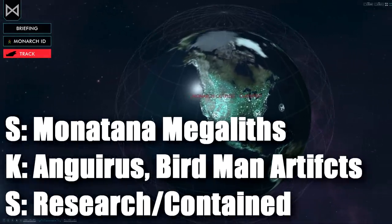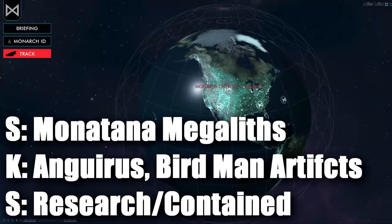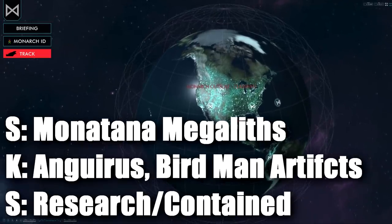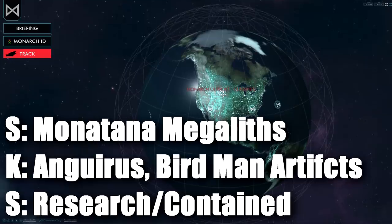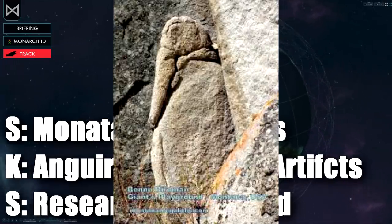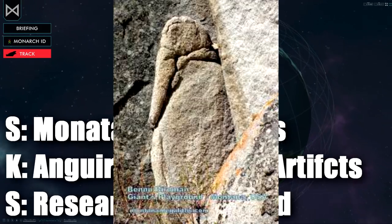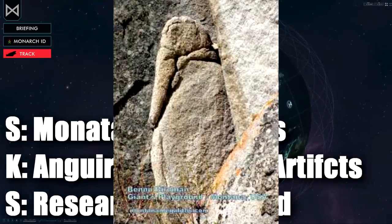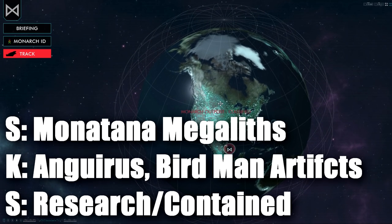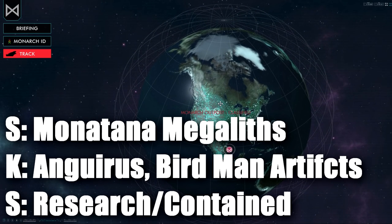The site is Montana Megaliths. Kaiju potential: it has a potential to house maybe Anguirus. It also has the native bird artifacts in the Montana megaliths. It could depict Rodan. So the natives there, or the old ancient natives, might be worshiping Rodan, and that's the reason why we have these birdman artifacts. Or because it's a slightly desert kind of environment, a rocky environment, Anguirus possibly might be there.